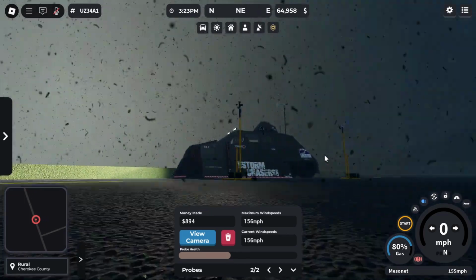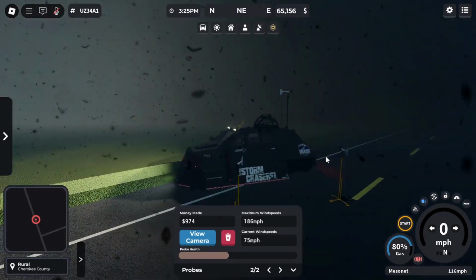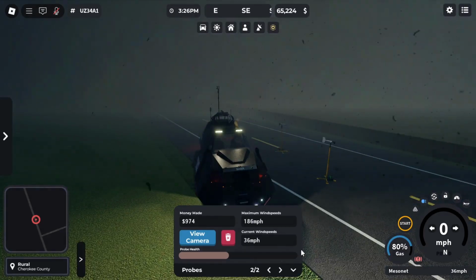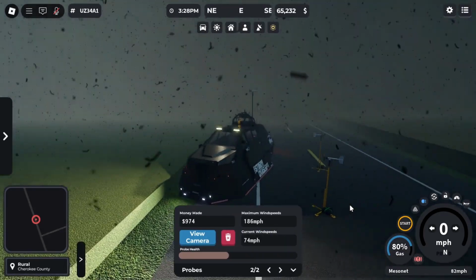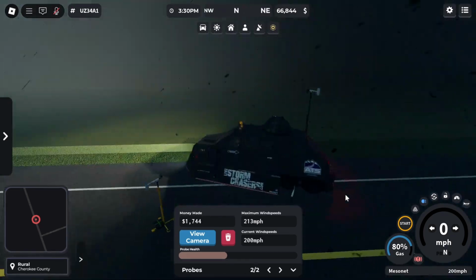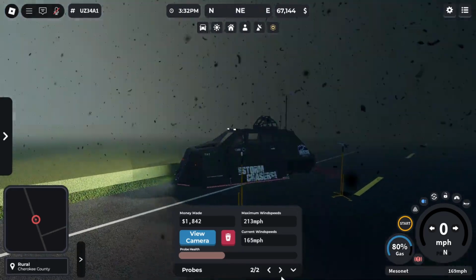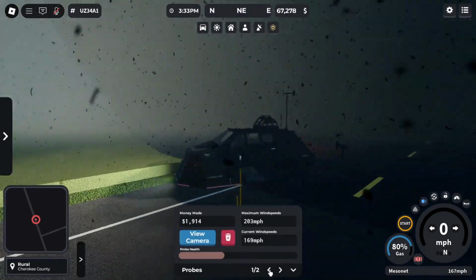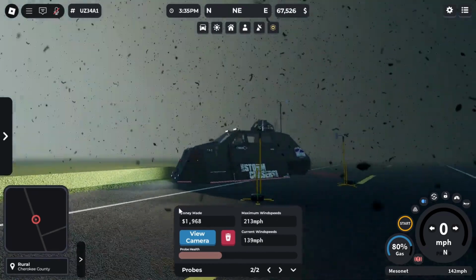Alright, we have one. Do you think I will survive this tornado? That's the question. That's already 186. Yeah, go right over here. This looks like a good spot. Just gonna take a little chill right here. 201. 213. Let's see, where's this one going? Looks like it's going pretty much directly right here. I'm gonna go ahead and get right there. Go and drop it down since it only takes half a second.